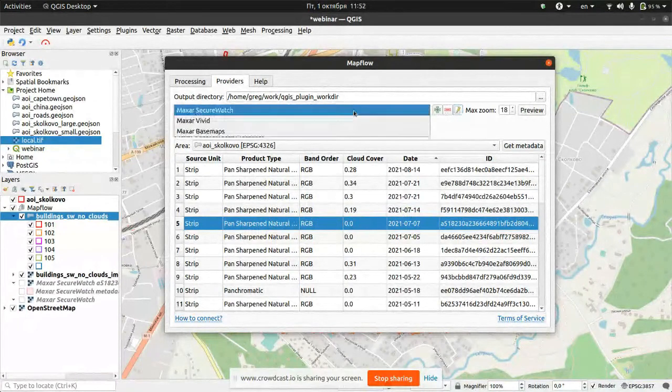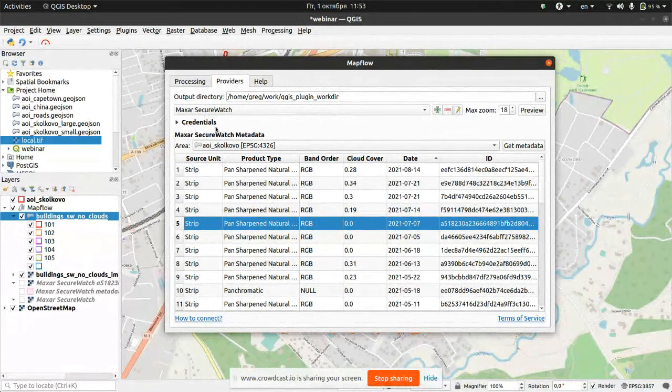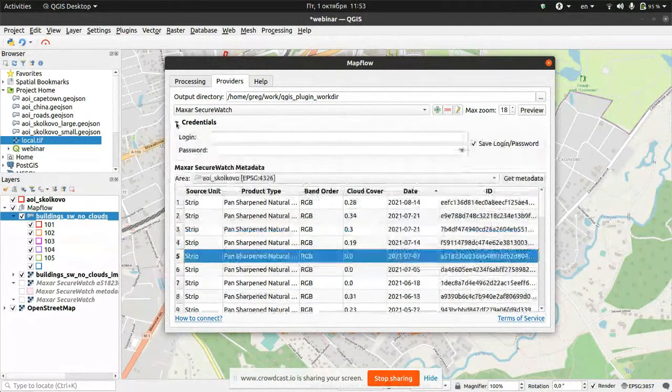From then on, you can use SecureWatch, but it will use your Connect ID. But also, you have to expand this credentials section and type in your login, whatever that is. And you can opt into either memorized or not, so you don't have to type it in every time. But basically, using the Maxar imagery, you can either use our account, then you don't have to type in any credentials, or make your own account with Maxar, or use your own account, but then just don't forget to type in your own credentials.